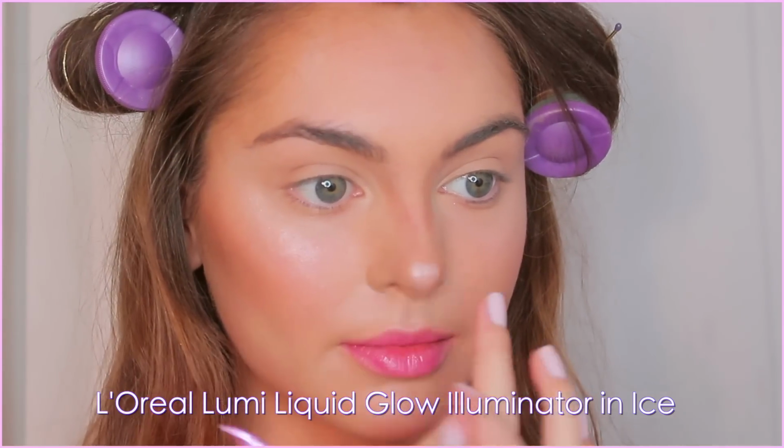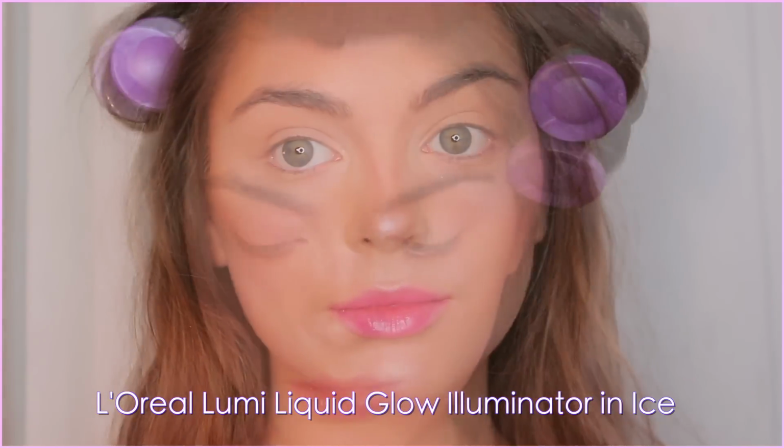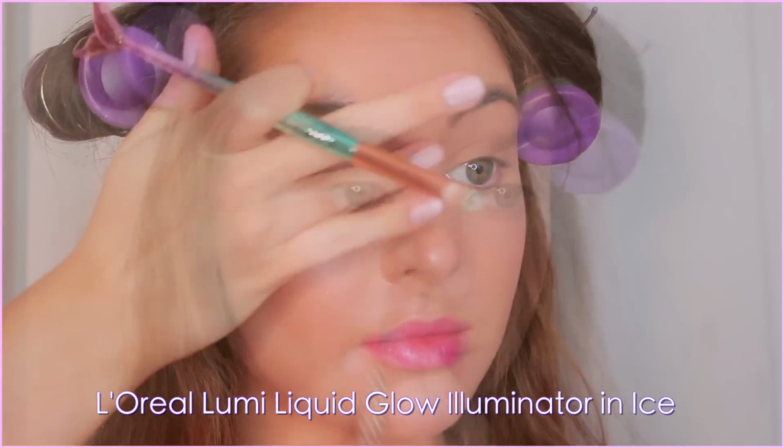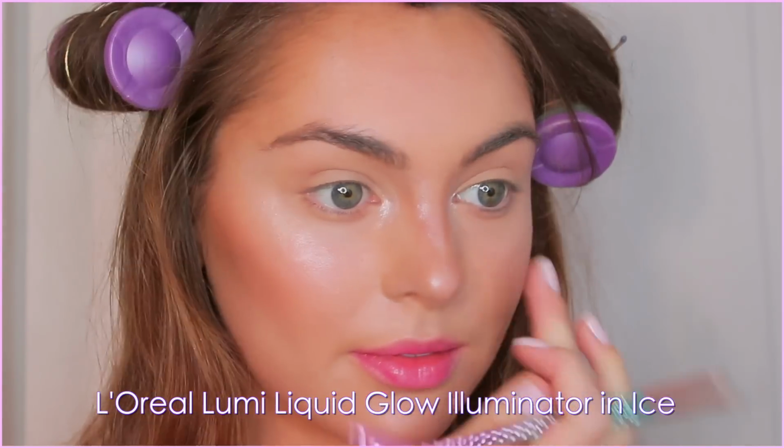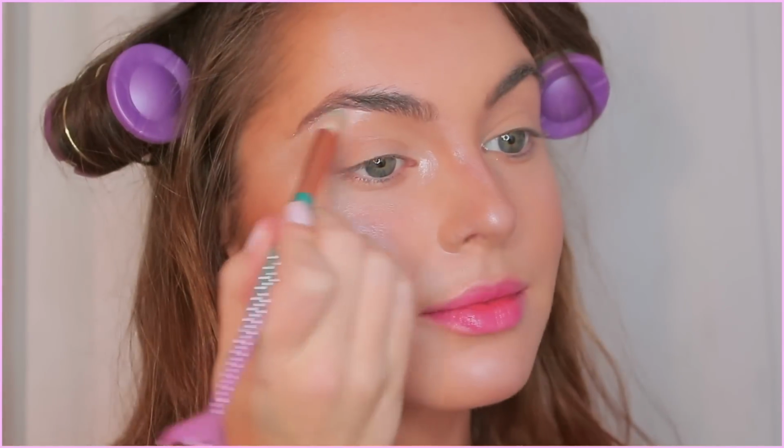So I started on the cheekbone, added it on my nose as well as the temples there, and then I am adding this also in my eye makeup, so on the inner corner, the brow bone, and all over the lid in a half moon shape.